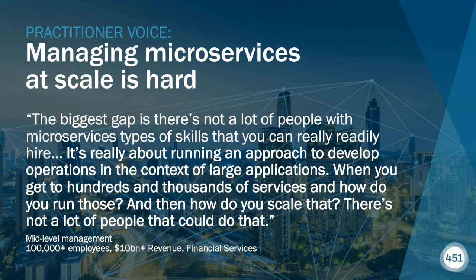It's about running an approach to develop apps in the context of large apps. When you get to hundreds and thousands of services, how do you run those? How do you scale that? So this is a skill that's not out there. It's something that I think a lot of organizations are struggling with. They're trying to learn from some of those early cloud native types like the Hulus of the world and Google, because this is all very new, it's very complicated, it's very dynamic, and the traditional approaches tend to not work as well in these environments.